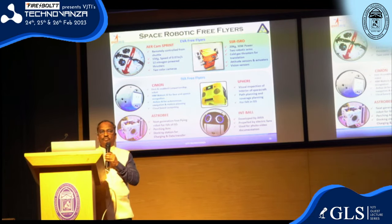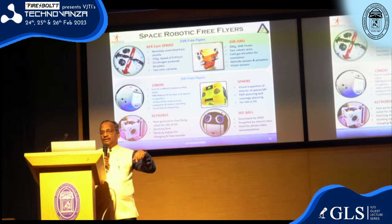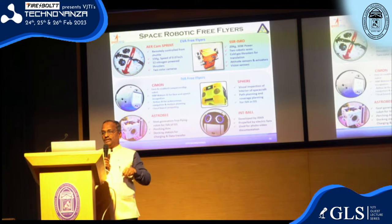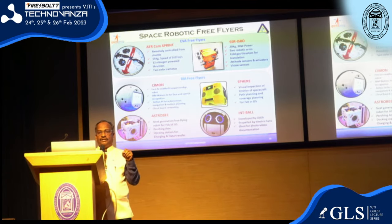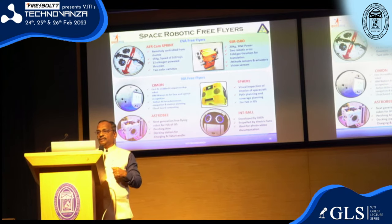Astrobee, at the bottom left, is a free flying robot for intra-vehicular movement in the ISS. It has a perching arm to hold on, and a docking station for charging and data transfer. It can go to a dock, charge itself, etc. So that is the capability. Earlier versions are remote controlled or teleoperated, and you cannot have the flexibility of the type of activity we intend to do now.